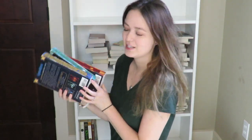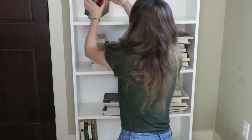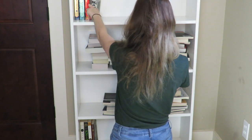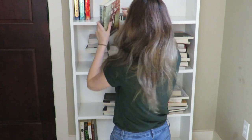I kind of want to look at these as a series together, but they're so colorful. And there's red and green and gold, that's really cool. I don't know. I'll just put it here. So we have green. That's kind of like green or something.